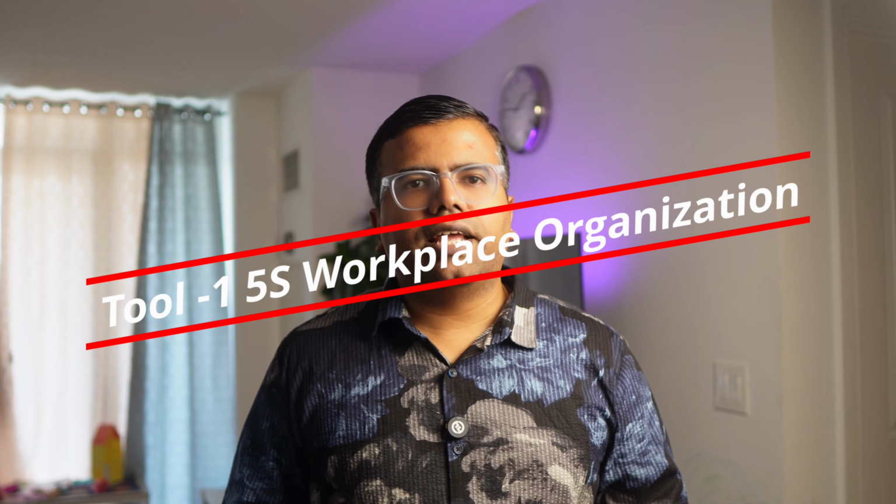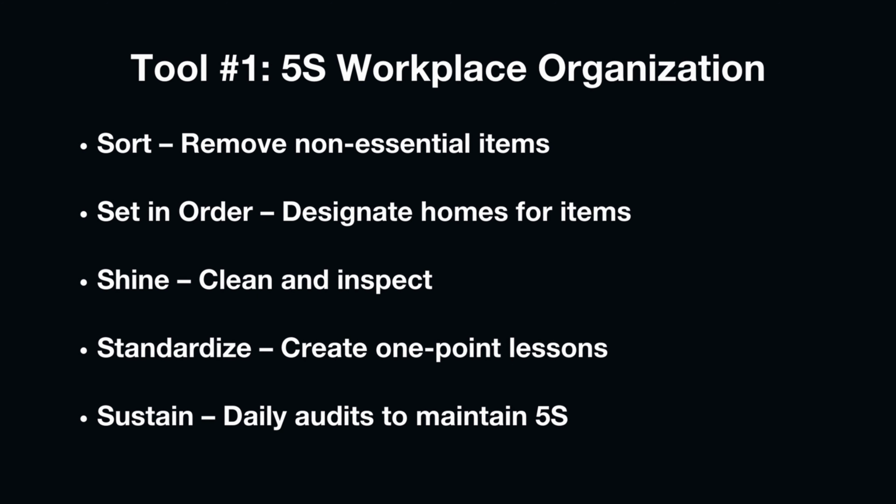Tool number 1, 5S Workplace Organization. Our first tool is 5S, the foundation of visual workplace organization that drives efficiency in any environment, whether you are in a classroom, production floor, or a laboratory setting. Let me walk you through a recent implementation at a medical device packaging area where a client achieved a 32% reduction in the changeover time using just this methodology.